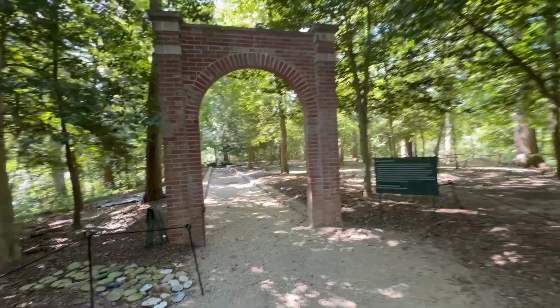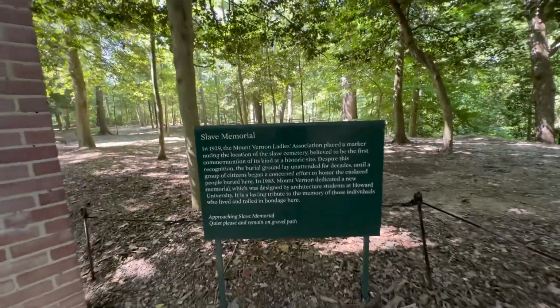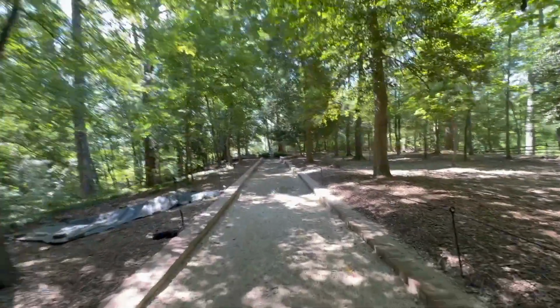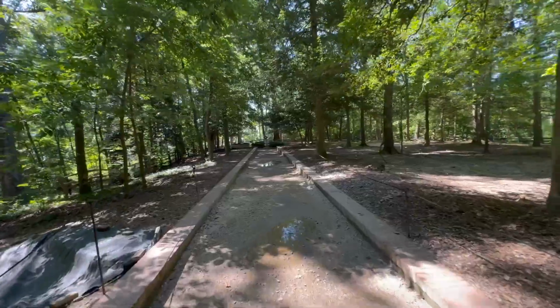And more importantly, nearby you can visit the Slave Memorial and Burial Ground, a solemn reminder of the enslaved people who lived and worked at Mount Vernon. This is the most important memorial on these grounds, as the treatment of slaves is abhorrent and people still want to go back to those days, can you believe? Rest in peace to everyone who succumbed to this tragedy.